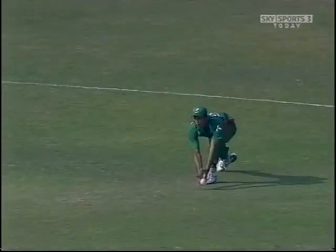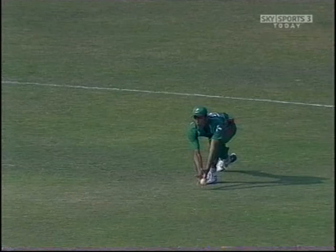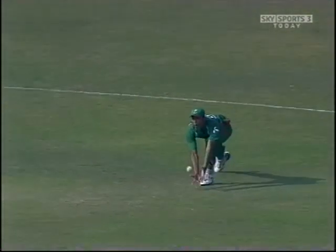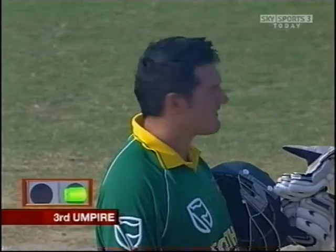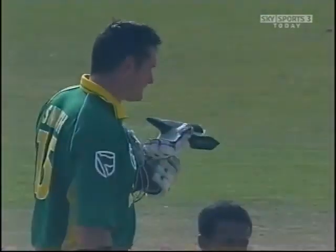Certainly see from this angle, some part of the ball at some stage was touching the ground. And for me, any benefit of doubt should go to the batsman. And he's waited there, Graham Smith, and the benefit of doubt goes to the batsman, and he'll carry on.